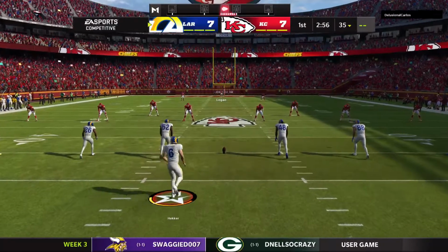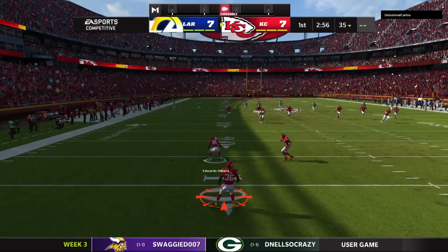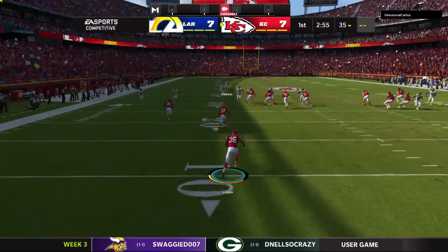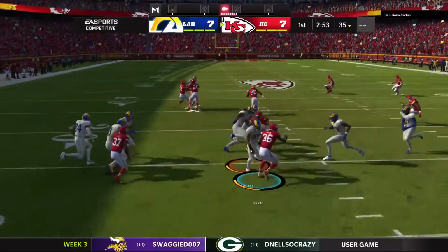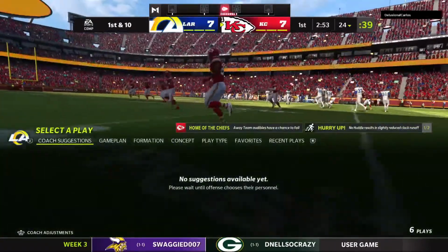Each team's had it. Each team has scored. 7-7 here as the kick's away. With it on the return is Logan. And he brings us out past the 20 to the 24.